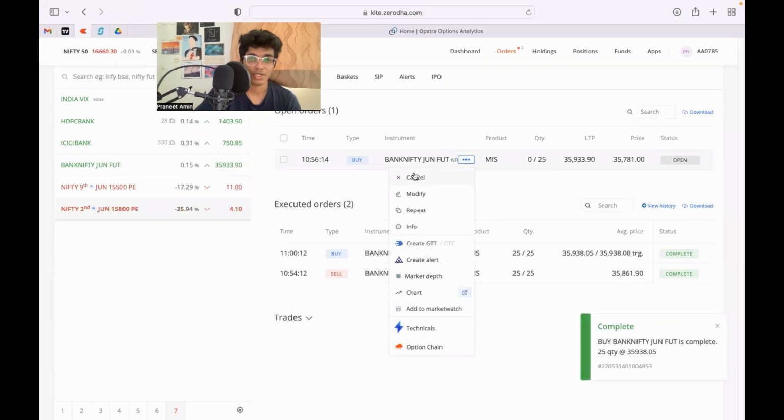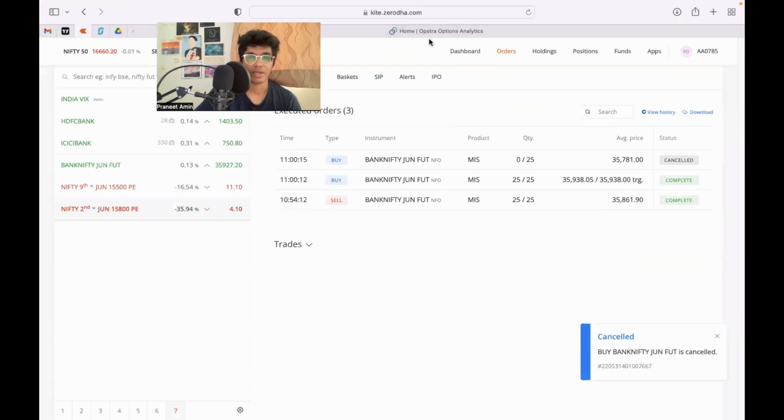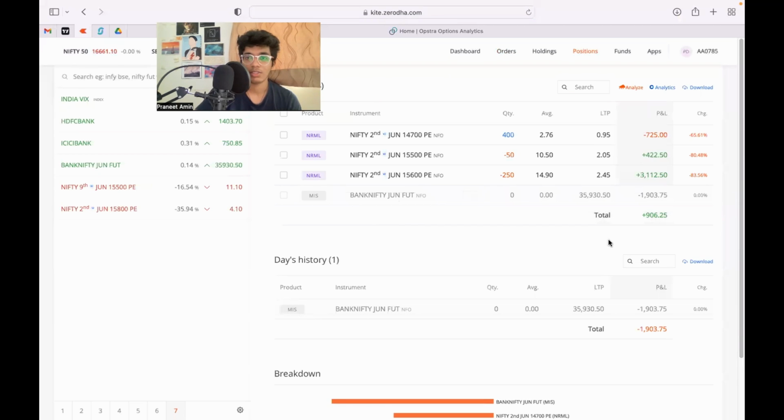And yeah, a stop loss got hit for today. And let's just cancel here. Cancel. Let's look at our position. We had a loss of 1,900 today. The rest of the trade is selling, which I do every week.